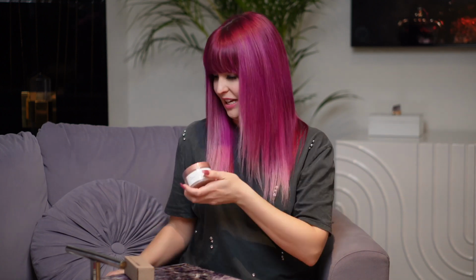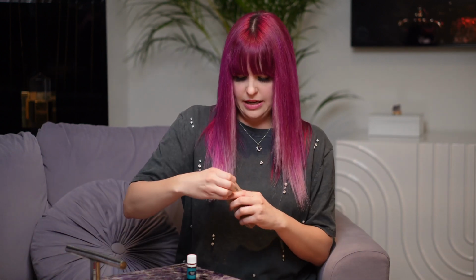One for me, one for a gift. So good. What is this? Wait, I have another woodsy. Sometimes certain oils come in their own little boxes. It's something with the shipping laws.